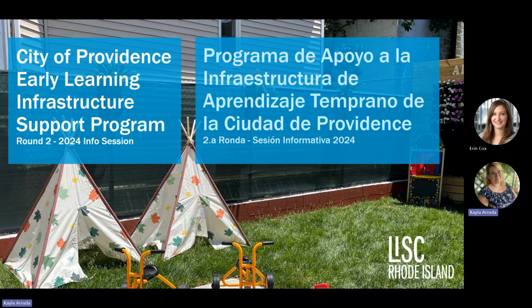We encourage everyone to also explore the RICCELF website, where there are also written instructions for the City of Providence facilities improvement grants, along with some additional information and resources for early learning and childcare providers.